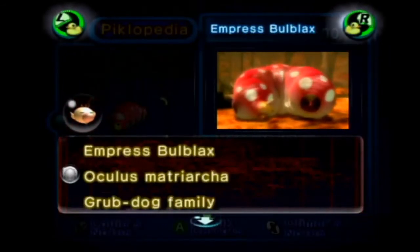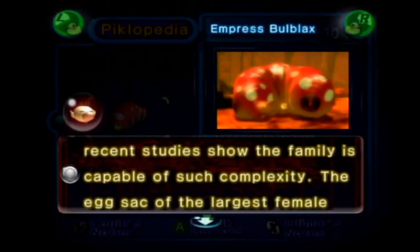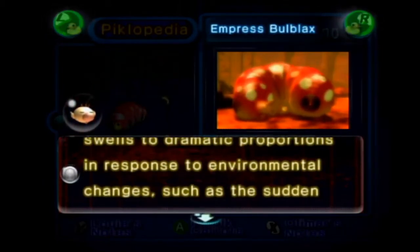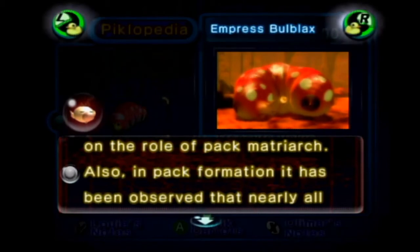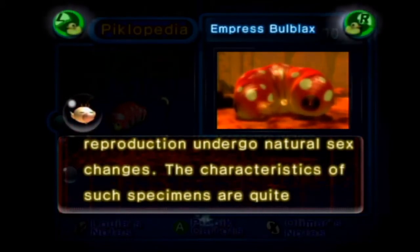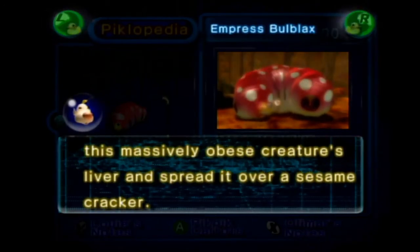Empress Bulblax, Oculus matriarcha, grub dog family. Initial observations placed doubt on the capability of the grub dog family to support a strong ant or bee-like social structure, but recent studies show the family is capable of such complexity. The egg sac of the largest female grub dog within a given range swells to dramatic proportions in response to environmental changes, such as the sudden depletion of prey species. These females temporarily take on the role of pack matriarch. Also, in pack formation, it has been observed that nearly all males not involved in species reproduction undergo natural sex changes. The characteristics of such specimens are quite intriguing indeed. For a sophisticated delicacy, make a pâté de foie gras from this massively obese creature's liver and spread it over a sesame cracker.